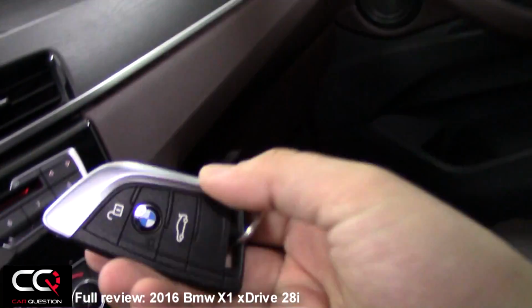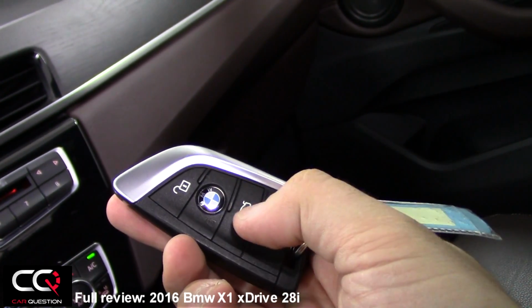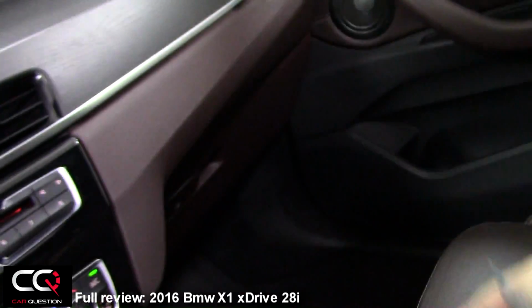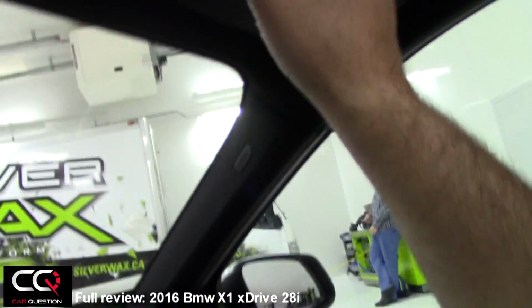And by the way, check out the key. The key is quite simple, but you can lock or unlock the button right there and open the trunk. I just love the BMW logo that you have right there. Nice and big also here.